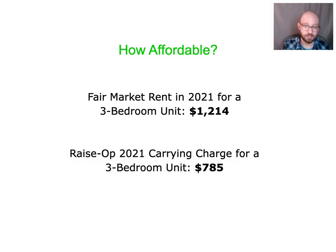So as some reference point for affordability, fair market rent in 2021 for a 3-bedroom unit in our market was $1,214, and for Raise-Op in the same year, our carrying charge, which is what we call rent for a 3-bedroom unit, was $785. And that includes the same things you'd see included in rent: heat and hot water, and taxes and insurance, and debt service, and other operating needs. So pretty good savings there for an occupant of a 3-bedroom unit.